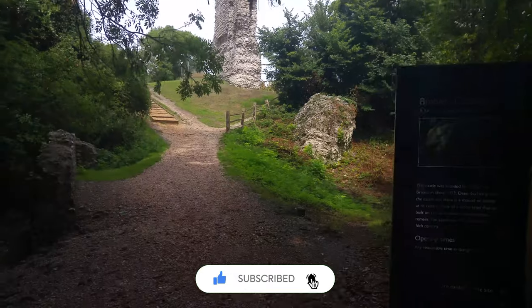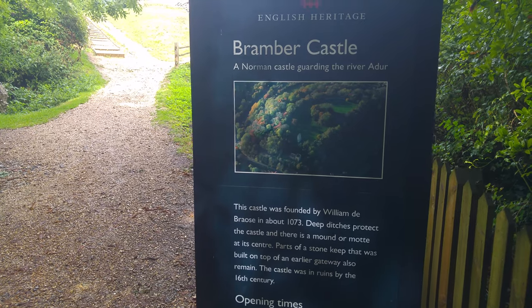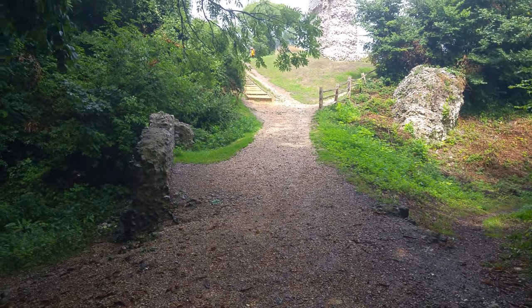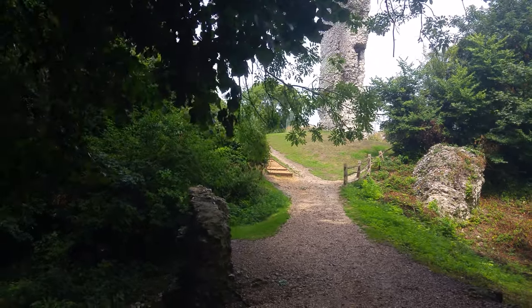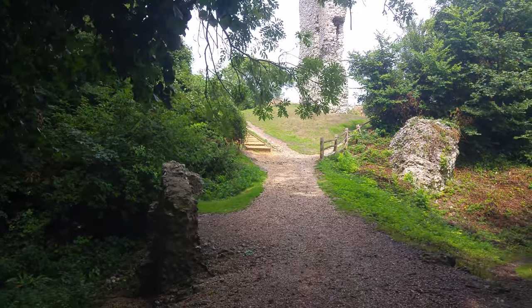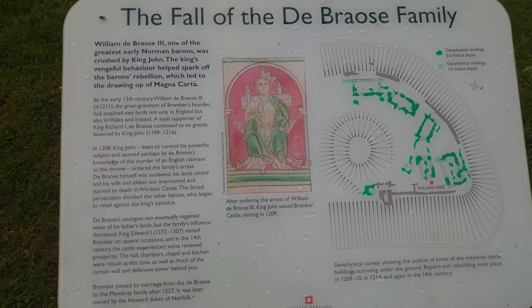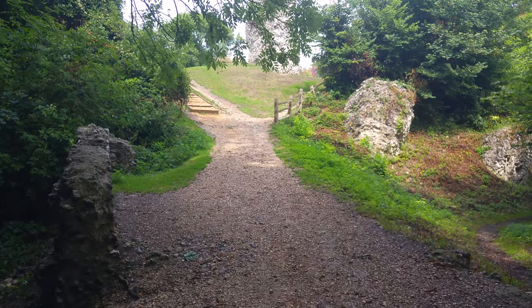Today you find me out at Bramber Castle, in Sussex, in the village of Bramber. As you can see, the castle is all but destroyed. It's roughly 1,000 years old and was built by the Normans, and the lord of the manor was William de Braose, who was the owner of the rape of this area, which is where they divided parts of Sussex into strips of land to be governed.